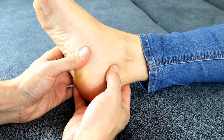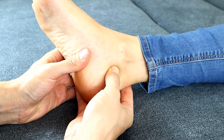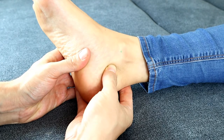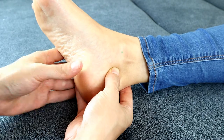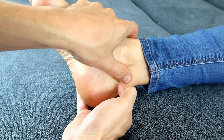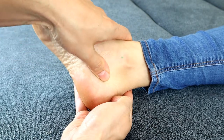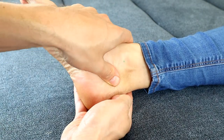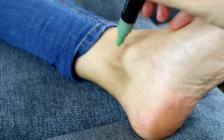Your partner should now massage the point as well as the area above and below the point for at least 1 minute. He can alternate between rotating movements, rubbing as well as firmly pressing the point. Afterwards, do exactly the same on the other leg.